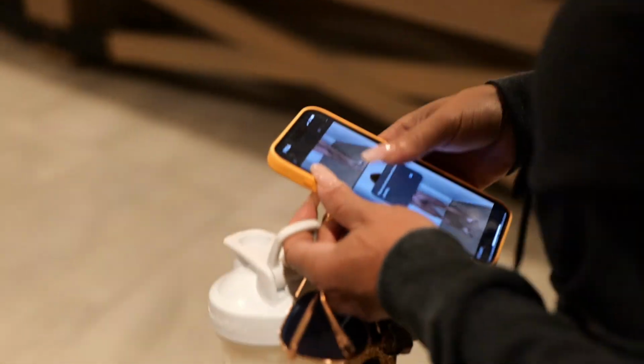See, she does shit on the go. All the time. All right, bye.